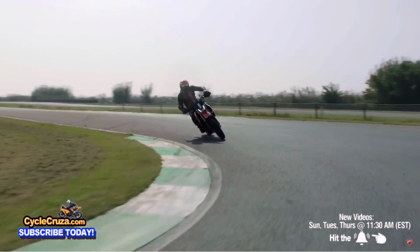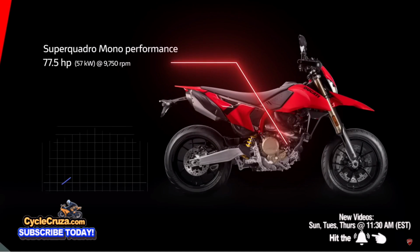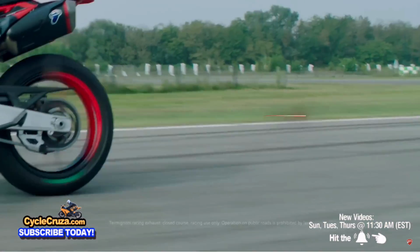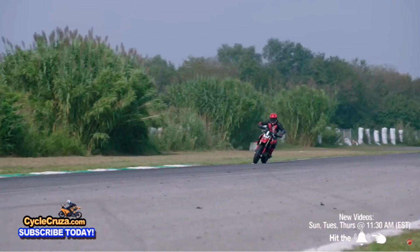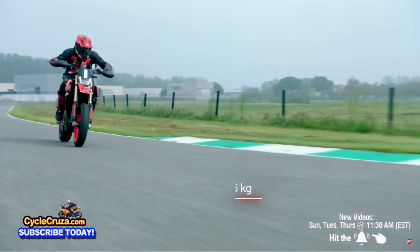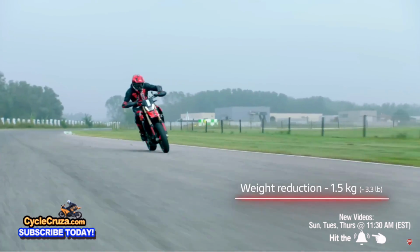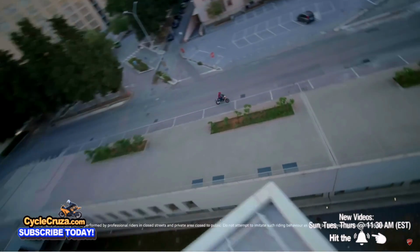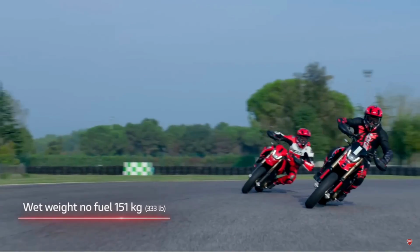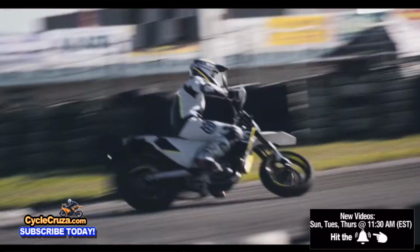This new Super Quadro Mono engine pumps out 77.5 horsepower at 9,750 RPM and 46.5 pounds-feet of torque at 8,000 RPMs. However, if you add a Termi exhaust to this bike, you can bump the horsepower up 7 horsepower. So you can get this engine going to 84 horsepower and 47 pounds-feet of torque. And also adding the Termi exhaust drops some weight by 3.3 pounds. This bike only weighs 333 pounds dry. And with the 3 gallons of fuel this bike holds, you're looking at about 350 pounds, which is about the same as a KTM 690 SMCR and Husqvarna 701 Supermotos.